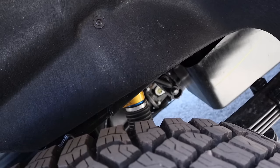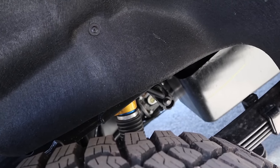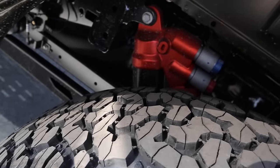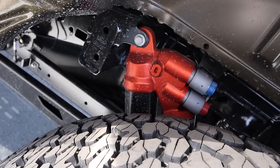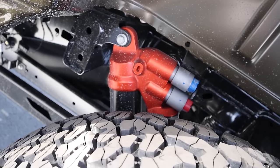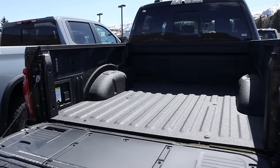Now, a big difference with these trucks is shocks. The ZR2 has MultiMatic shocks, a multi-chamber system, but it's a fixed system. Whereas the Raptor has Live Valve Fox shocks, and on its 37 package, it's the dual valve shocks, so they're constantly adjusting.